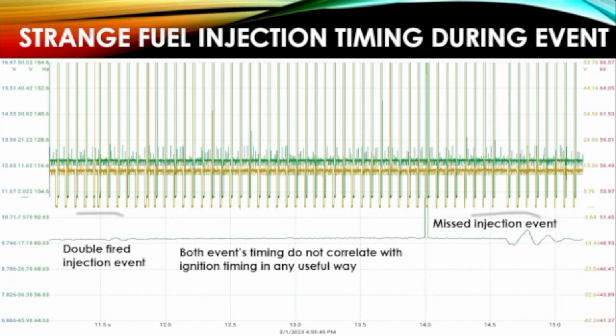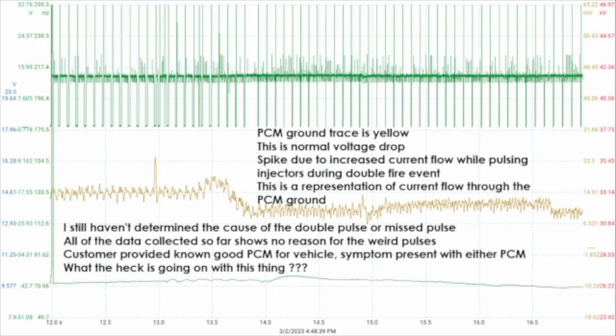I still don't have a good reason why. I'm a little concerned, a little confused. So I want to check grounds and make sure we don't have a weird issue on the PCM grounds. So I went ahead and did that, and you can see the voltage drop on the ground is going to be a direct representation of the current flowing through that circuit.